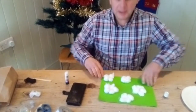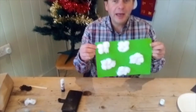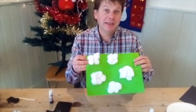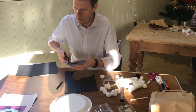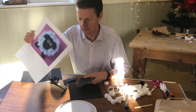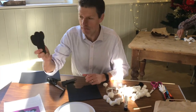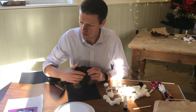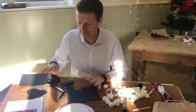Well, this could be some clouds in the sky. But as you can see, it's on a green background, so that tells you that it's going to be a flock of sheep. So my plan is to reproduce Sean. Here's Sean. I'm going to cut out a nice face for him. Put some eyes on. Put lots of wool as his fur. Give him some little feet. Sean will be good to go.